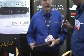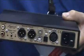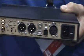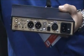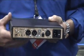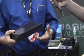What can you tell us about the DAC 1 and about the newer version with the USB connection? One of the real cool things we've done with this is we've added a USB connector to it, and it's not just any USB interface. Unlike most solutions, it supports 24 bits and it supports 96 kilohertz. It benefits from our ultra-lock, jitter-free clock technology, and so jitter's not an issue with it. You plug it into a Mac or a PC, and within about 15 seconds you've got audio playing. There's no drivers to install. It's a very cool solution.